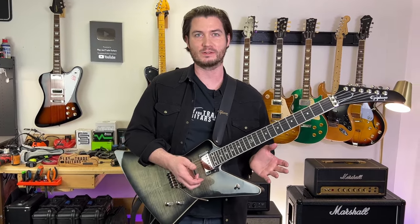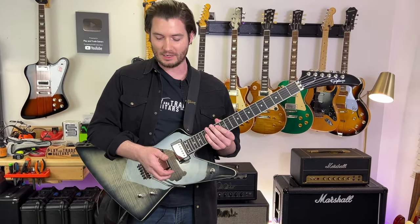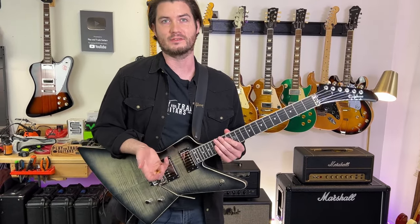I think the BurstBuckers from Gibson USA sound fantastic in this guitar. It's fun to just fly all around. I like the Floyd Rose. Overall, I'm super impressed with what you're getting for $799.